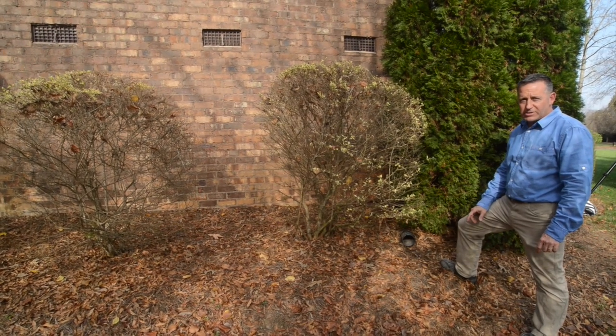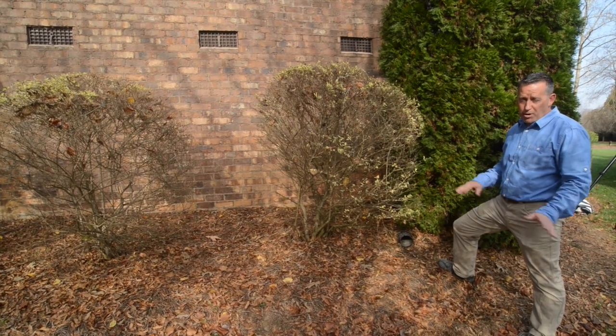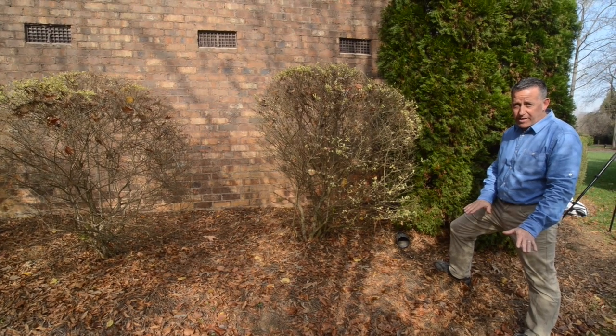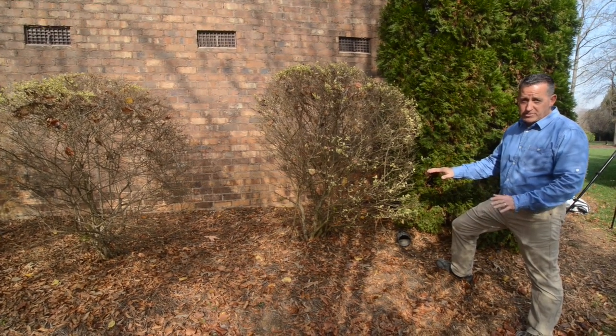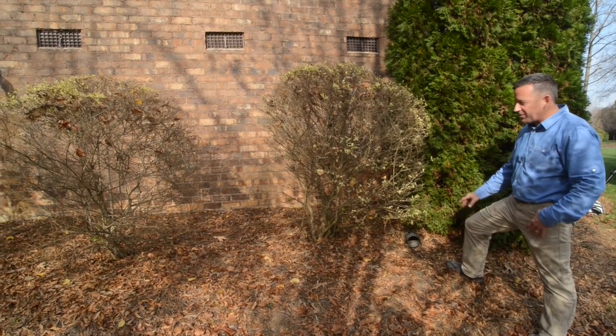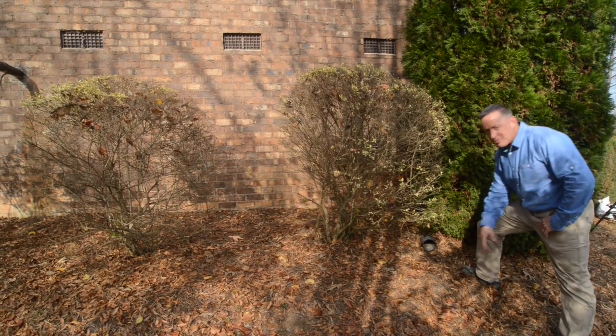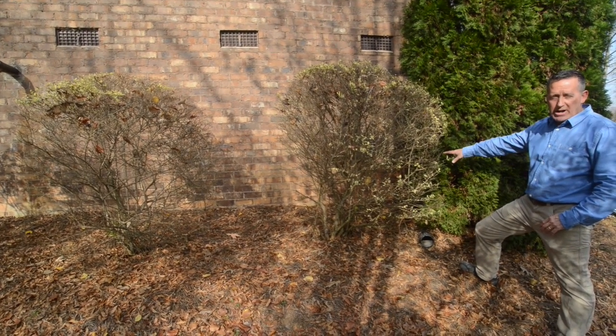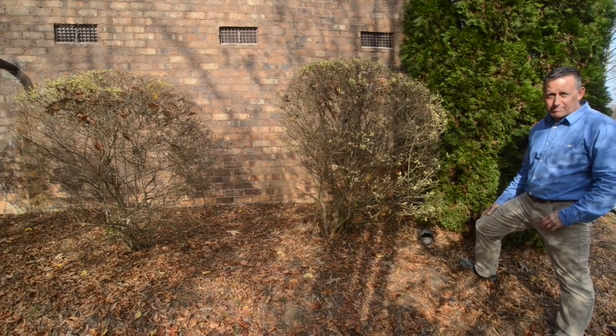Other considerations to having a well-drained property is to have a positive grade or a slope away from the foundation so the rainfall is directed away. Also, to have your downspouts directing the water away from the foundation so it does not go right up against the side of the house.